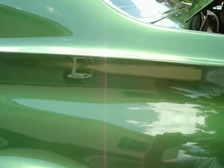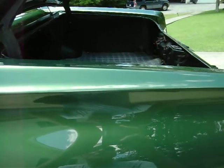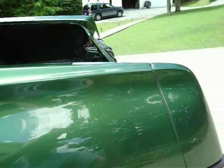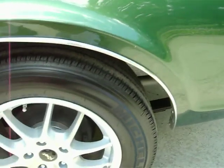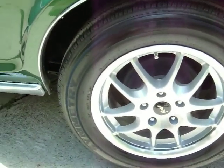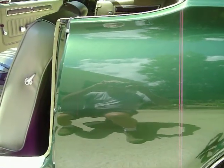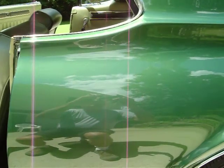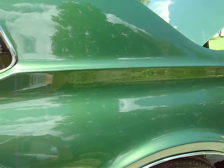We are Chevy people, but this car, my son found this car and it was so solid that we could not pass it up. We started this restoration back in 2010, and it's been a long, difficult procedure with trying to pull the motor, and we pulled the motor out, redid, painted everything, painted all the brackets.